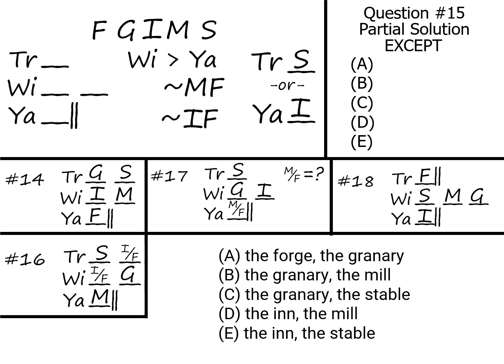Now we double back to question 15, which is a partial solution question. Actually, it's a partial solution except question. The question is asking for a list of buildings that the Trents could own. So 4 of these answer choices will be things that the Trents could own, and one of them will be a pair of buildings that they can't, and that'll be our right answer.